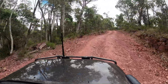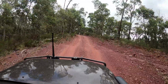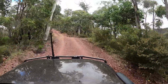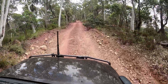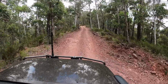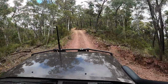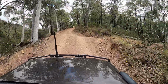The track's in really good condition, plenty of traction, no big rocks or rock steps or anything like that, but it is a long, steady climb. And your vehicle certainly will be working to get up there, that's for sure. If you were going to try and bring a camper trailer in, I don't know, but this access from Macalister River Track might be the best way, but as I said, I wouldn't recommend it. And if you were, you'd want to have at least one other vehicle with you just to assist in case you got into any issues.